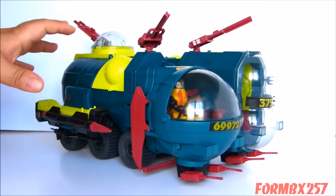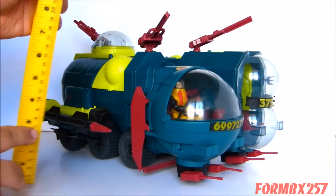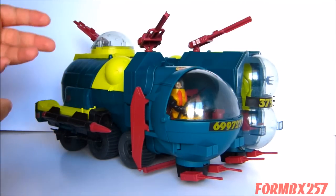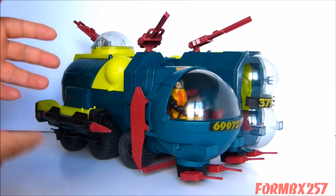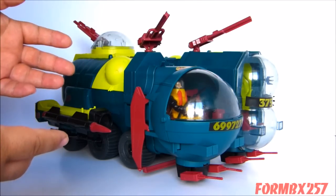The Cobra BUGG is a rather large vehicle, measuring about 15 inches in length and around 9.5 inches tall. If you're wondering what BUGG stands for, seeing as it has a double G at the end and that's not really how you spell BUGG, as far as I can tell, it doesn't stand for anything. It looks like an acronym, but there is no official translation as to what those letters mean.